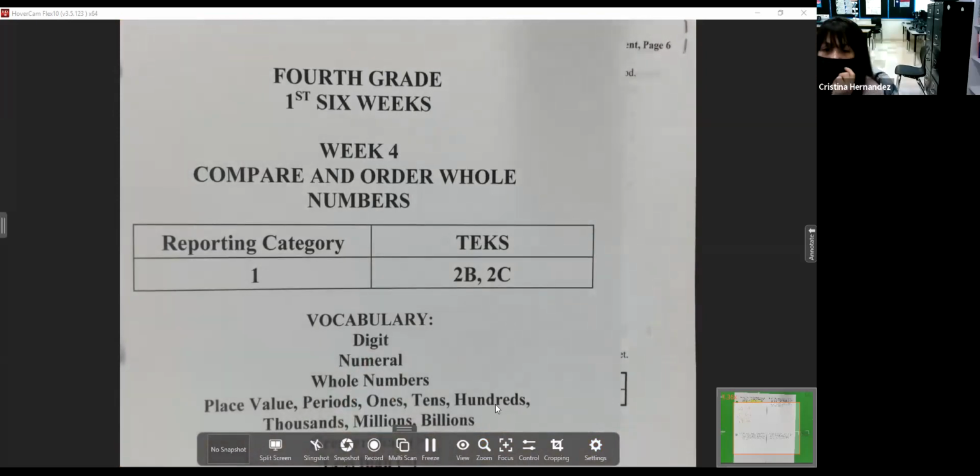Can y'all see my screen? Week 4. Compare and order whole numbers. Whole numbers. We don't even have decimals yet. That's exciting.